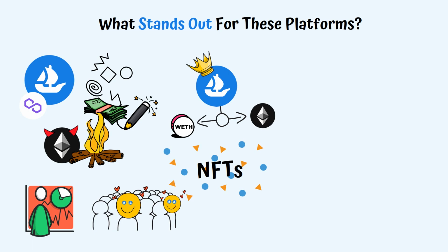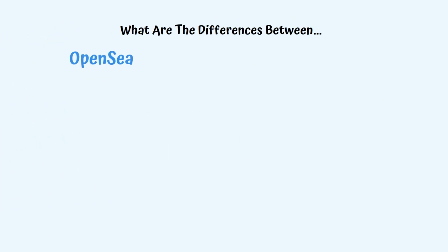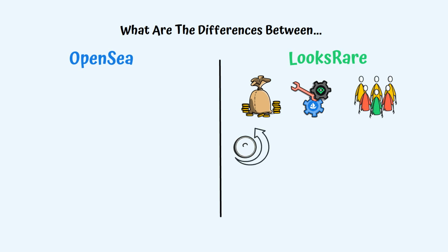At the same time, LooksRare indexes all NFTs on Ethereum, which means we can transact all digital assets from OpenSea and even more. What are the differences between OpenSea and LooksRare? The most important difference between these two platforms is an economic one. LooksRare bet on having an architecture and functions similar to OpenSea but with an economic system based more on the community. The main differences are LooksRare has its own token, unlike OpenSea, which doesn't have a coin.